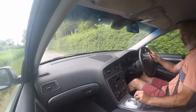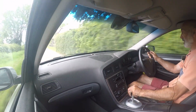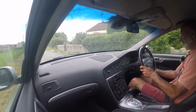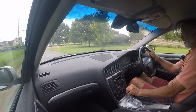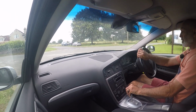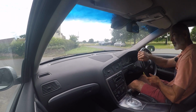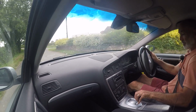Right then, this is a very quick road test video for a Volvo V70, the diesel sports version, registered WG06BXW. As you can see, it's a 6-speed manual car. This car has covered an intergalactic mileage: 266,721 miles.